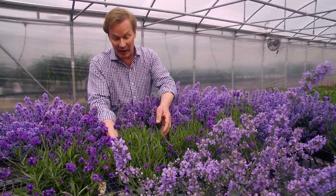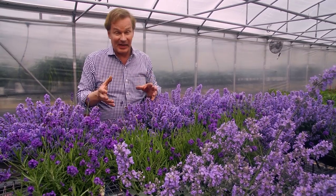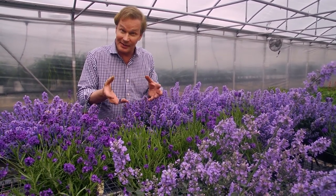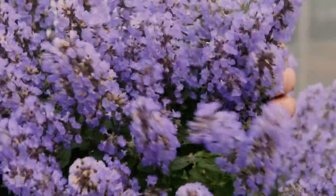Of course, I adore lavender. Who doesn't love lavender in the garden? But for me, it can be a little tricky, it can be fussy. I have heavy clay soils. About the best I can do with lavender is to grow it in a container, which isn't so bad. But an alternative plant is catmint. Just look at this. I wish you could smell it.